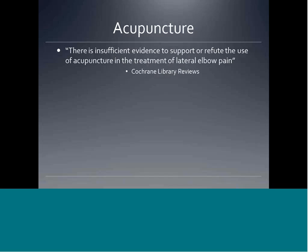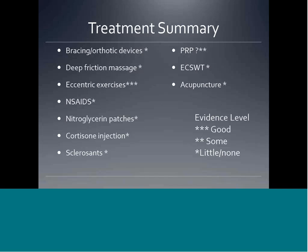Again, I think it's a good way of making people feel better while the body's figuring it out. But if you look at the evidence, there's no evidence. So bringing it all around, bracing and orthotic devices can help, but they really help with symptoms while you're trying to do something else. Same thing with friction massage. Eccentric exercise is the one thing to take away from this, so asking your patients what they're doing in therapy is good. And then you ask, what did you actually do in therapy? Well, I sat there, I rode the bike, went home, got charged $100. Then you use a different physical therapist.